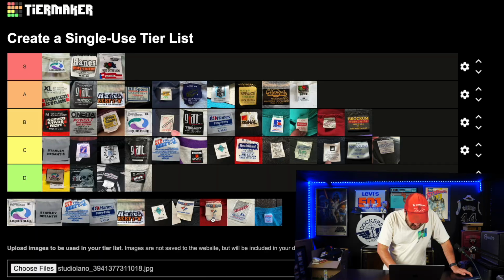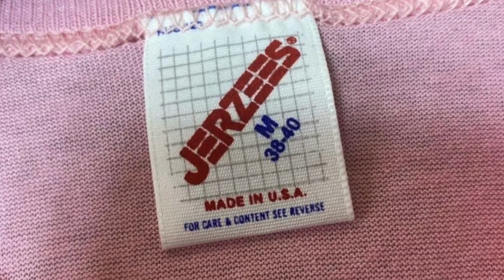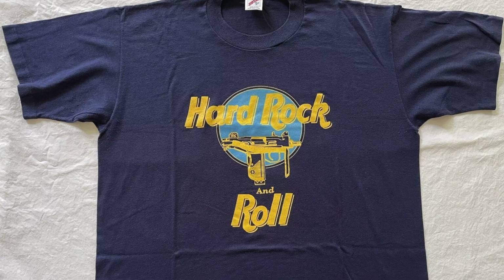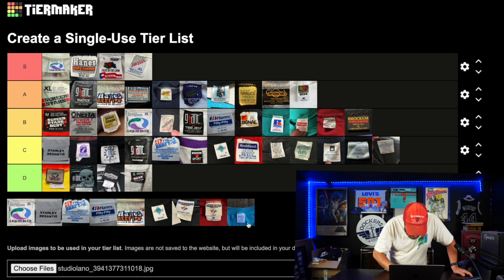Then we have Jerzees. Gosh, Jerzees. This is tough. We're going to wrap this one up here. I like the Jerzees grid tag. Give me that Jerzees grid tag. S. The T-shirts always are great in my opinion. Grid tag, like that late 80s, early 90s grid tag Jerzees. Mwah.